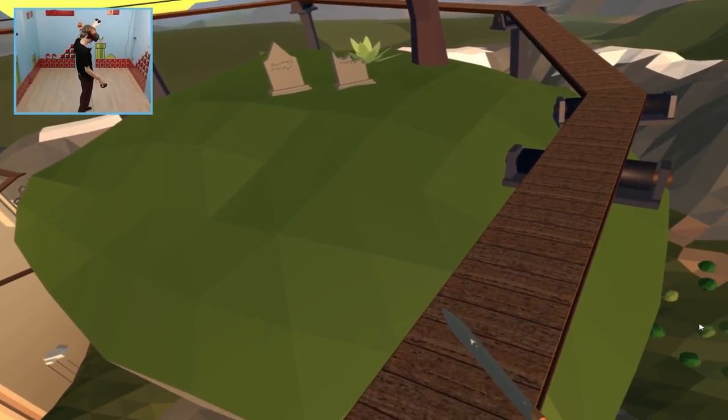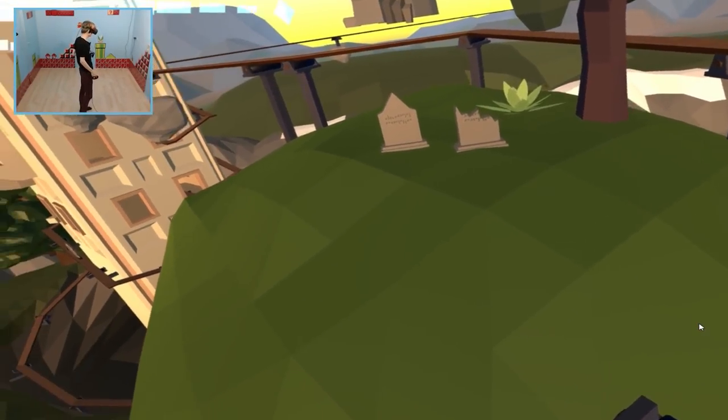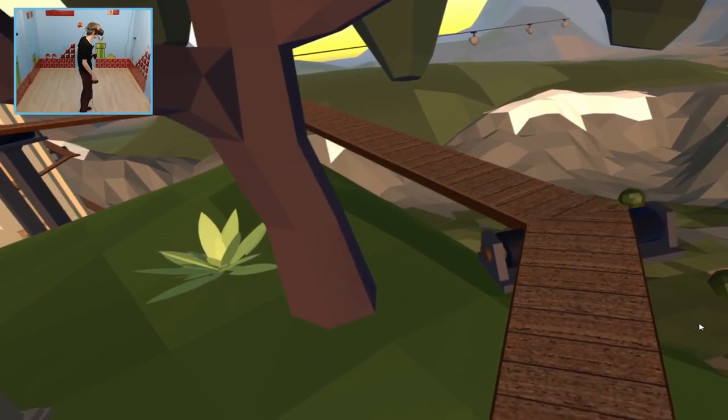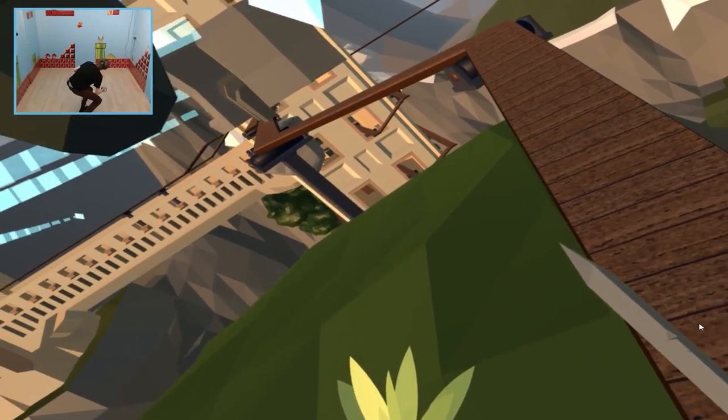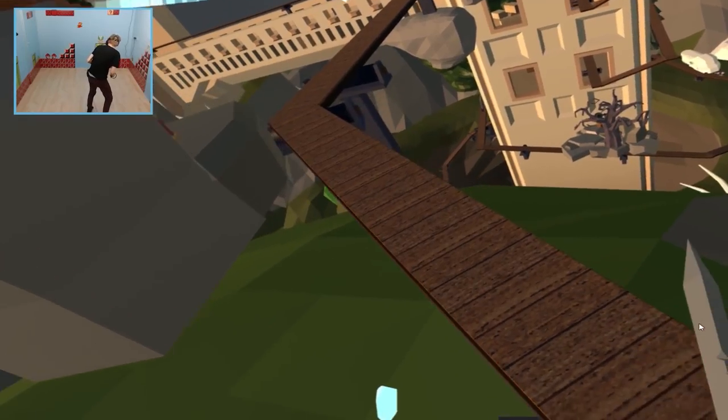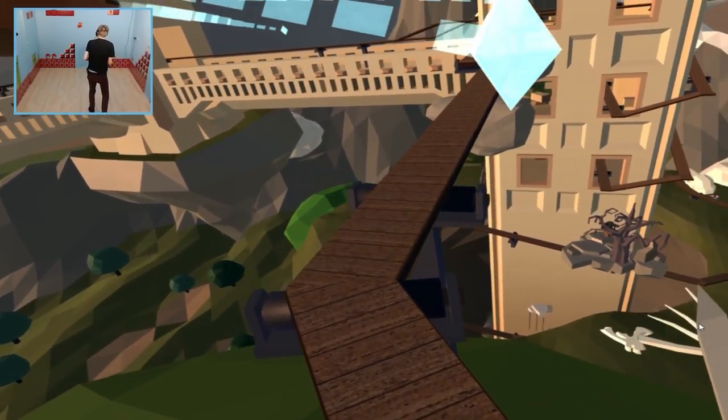Seems like I'm not the first one who died here. What does it say? I can't read it. Yar har diggly dee, do what you want because a pirate is free. You are a pirate.